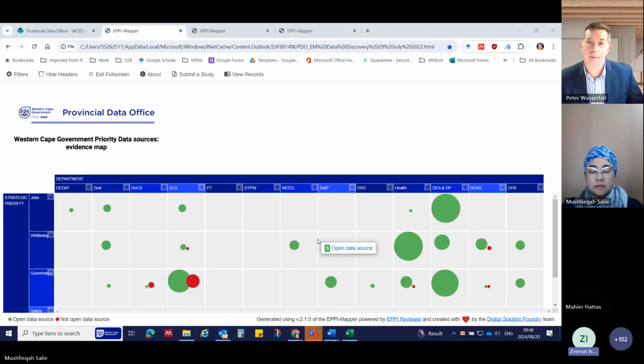Yes. But I think very importantly, Mr. Issa has just highlighted a gap, and that is part of the value of the evidence map, to identify gaps. So thank you.